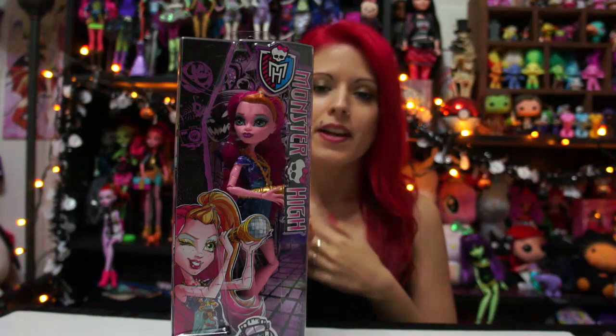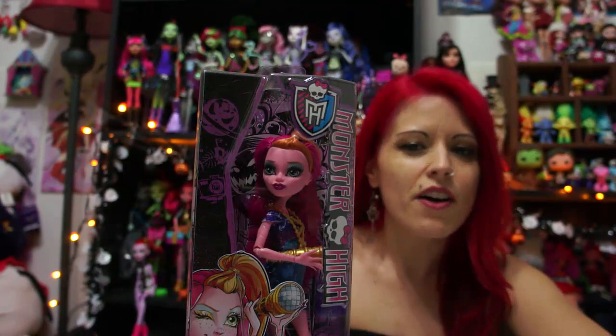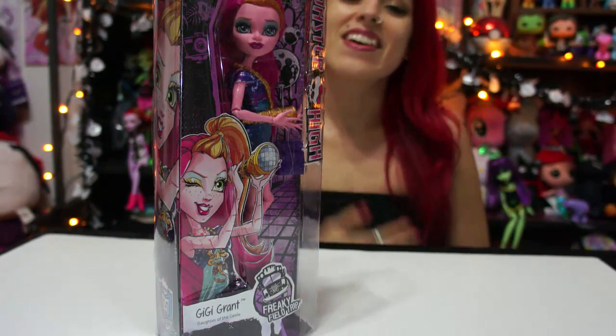And I'll show you the box art first. If you guys haven't seen the other videos yet, they changed the boxes. They're all plastic now, so kind of like the Ever After High boxes. And she's actually going to, instead of a planetarium where they show the stars, a planet... Scarium. So I thought that was a really cool play on words.